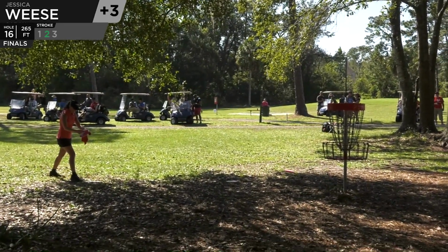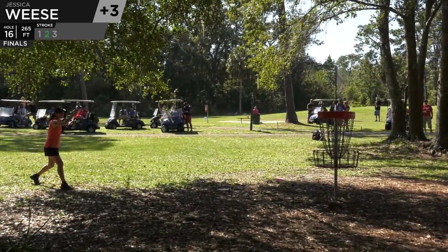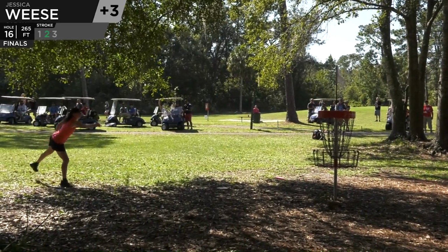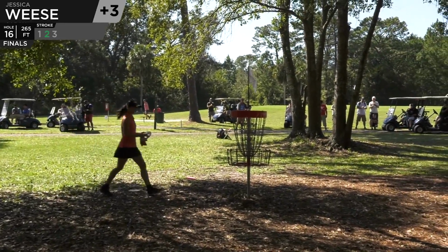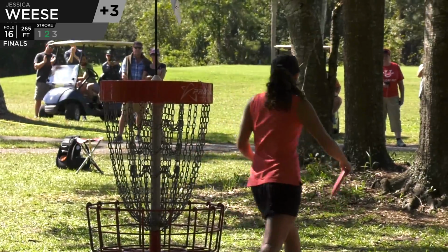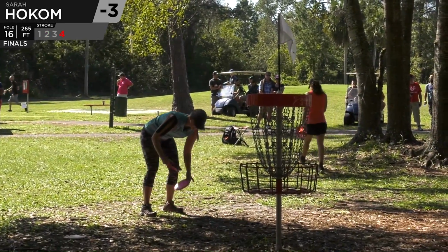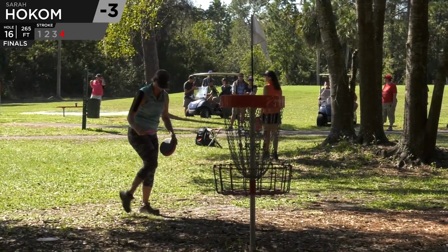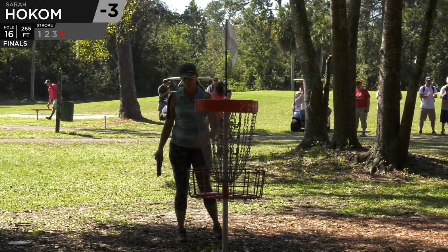And Jess, with the beautiful tee shot, lining up for her birdie. This is a pretty easy putt for you. As long as there's no wind, count it. And I'm tapping out a bogey. Tap out time.